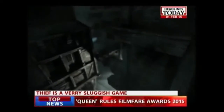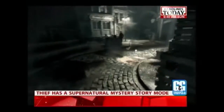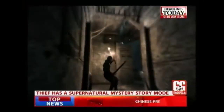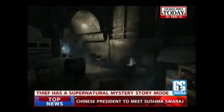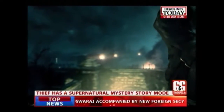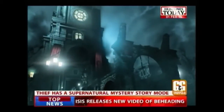Also, it really doesn't help that Thief's story missions often seem only mildly interested in the main protagonist's role as a thief. Sure, the entire game is built with stealth in mind and your character is given some nifty abilities. But what's the point if he can't use any of his thieving skills and then spends the entirety of the storyline investigating a supernatural mystery of no particular interest?